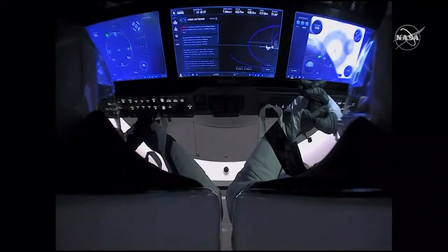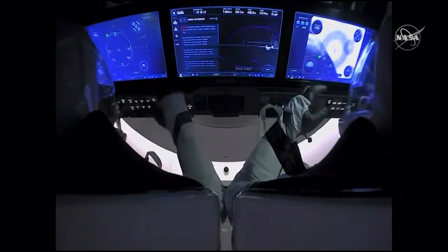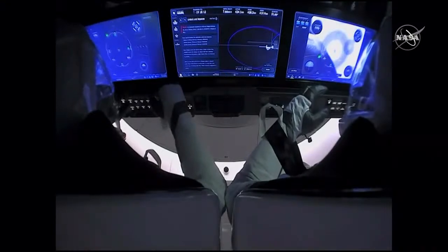And again, a quick preview of what we expect to happen. Umbilicals will retract, then we'll see those docking hooks disconnect, and then we'll actually see those undocking burns followed pretty shortly after by a departure burn.